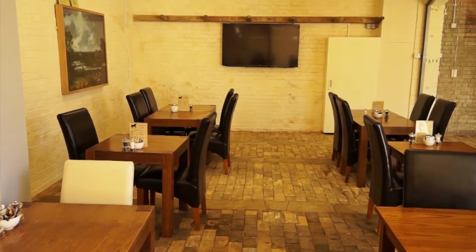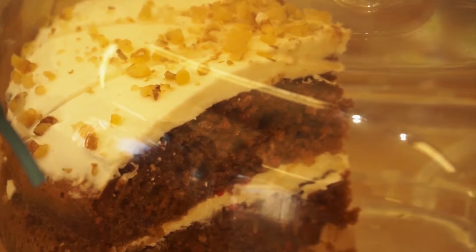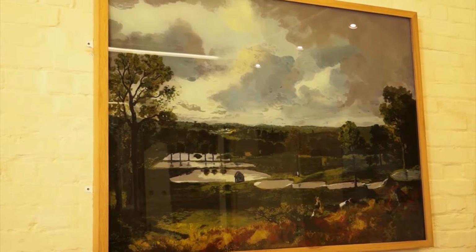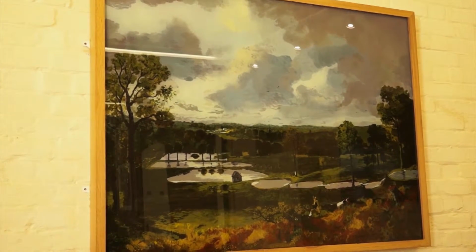this is our new cafe. This used to house, originally, all the old carriages. We've tried to sympathetically restore this space. A part of what we've installed here is the Gainsborough painting. Over 100 artists helped recreate the Holywells picture. And also we have our Wildlife Whisperer project.